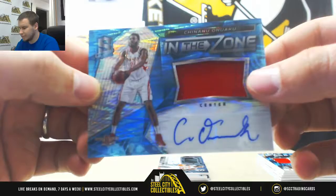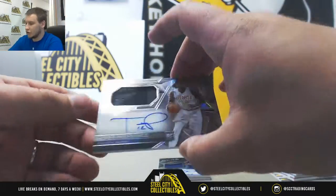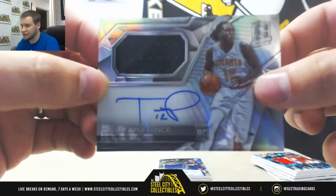Shinanu Onuwaku in the zone. It's a 99. On card jersey auto rookie, Taurean Prince for the Hawks. To 300.